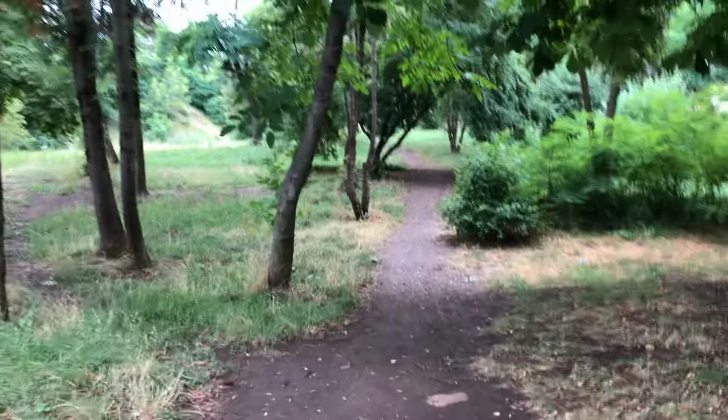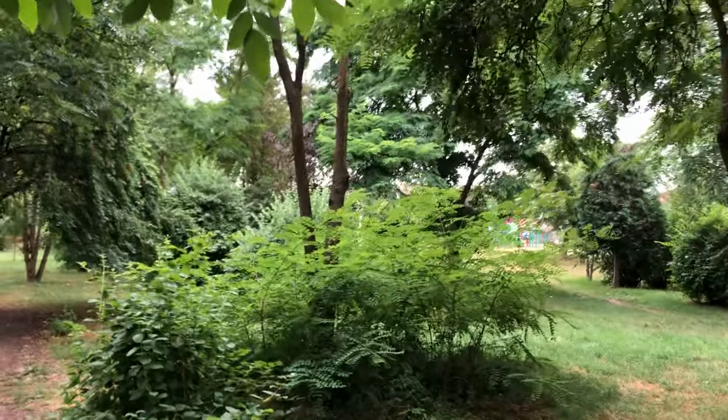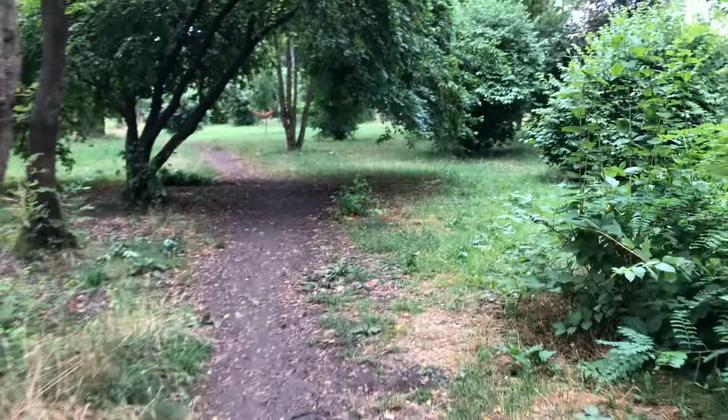Of course. Into the scary path. It's a park. There's children playing right over there. Children and youth are who you have to worry about. Not drug addicts, not homeless people, children.